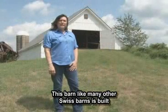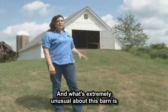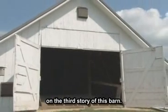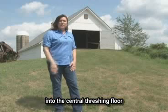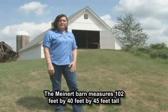This barn, like many other Swiss barns, is built into the hillside. And what's extremely unusual about this barn is that it actually goes up to the way upper loft, which is on the third story of this barn. Most barns that are soil banked enter into the central threshing floor, which is the second level of the barn.